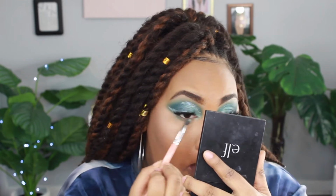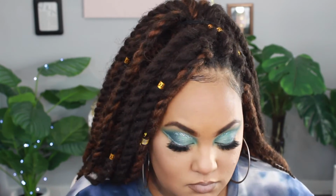But I'm gonna do my under eye. I already did my foundation and everything, which I think my foundation looks pretty good today. And my lips and lashes. So let's do my under eye. Put the second blue from the Alexis Stone palette under there and just blended that out.